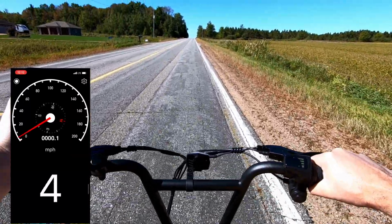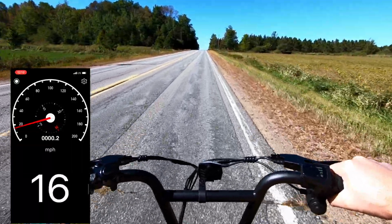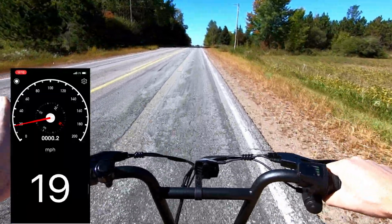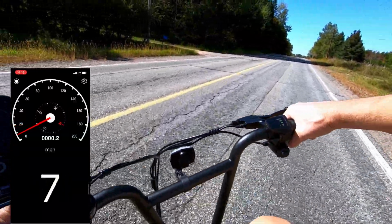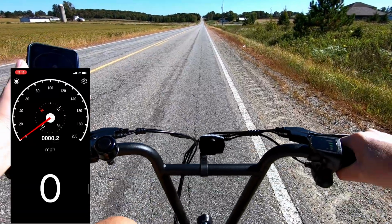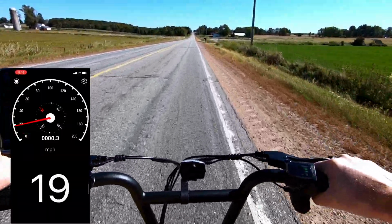Let's try low acceleration uphill here. Not too bad. Right up to 18 going uphill. It's not a very big incline, but it is an incline. Let's do one more test here. Let's just do an acceleration test going on this slight downhill decline here and see what we can get. Very nice. Picks up speed super quick. Right up to 20.